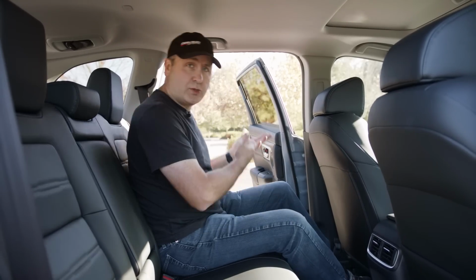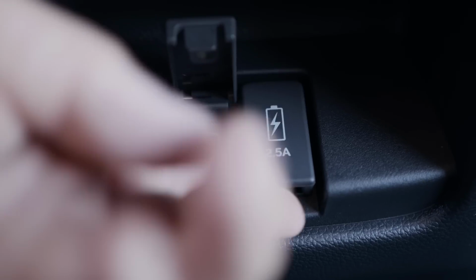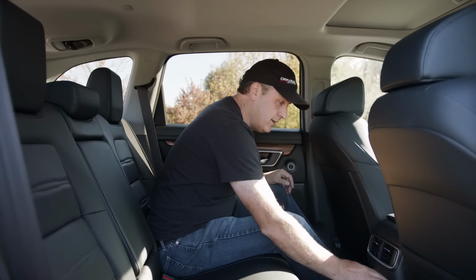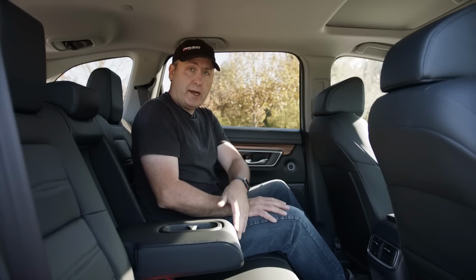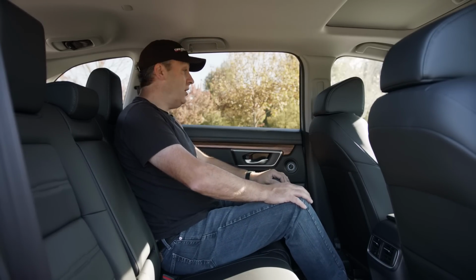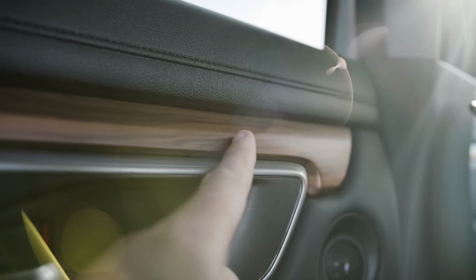Easy to get in thanks to a wide door opening. I also get dual USB sockets down here, and they are 2.5 amps each, which is nice to charge those big devices. Armrest with integrated cup holders. And overall, it's a fine little space to be in. Nothing exciting, but it'll do.